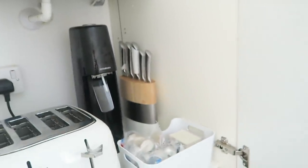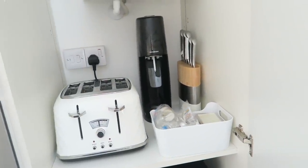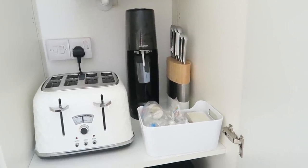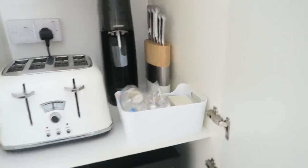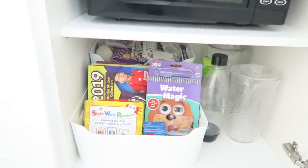And there's our knives. I never have our knives on the side because I once heard that if you have your knives on the side, it's really easy for a burglar or someone that's breaking in to visibly see them. But if they're in a cupboard, you're the only person that knows where they are. So that's that.